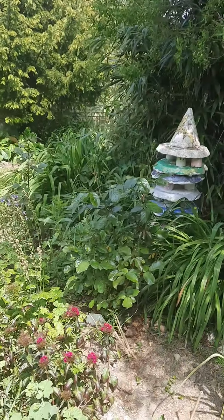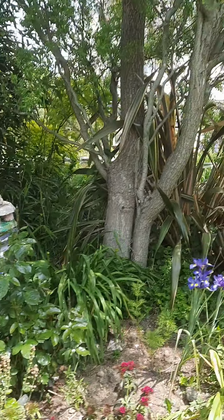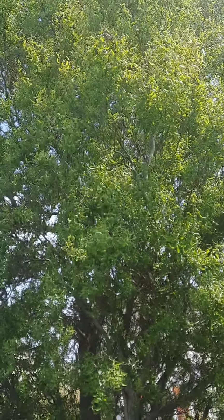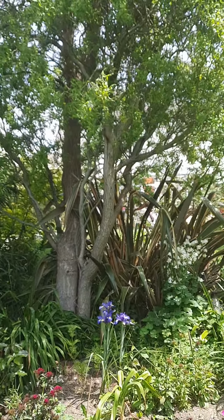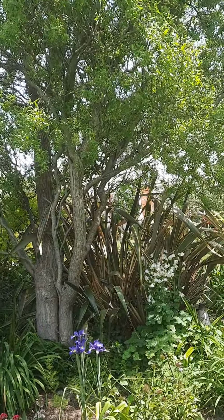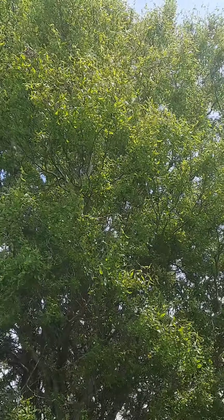And is that about it? Oh yeah. I must explain about this big tree. It's a contorted willow. And it's been there for years, but every summer it used to almost die off as though it was suffering from drought. But the last few years it's doing really well, so it's just gorgeous.